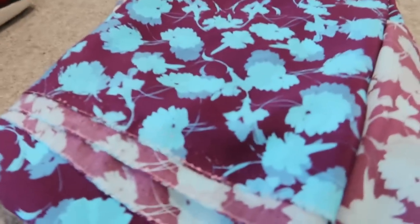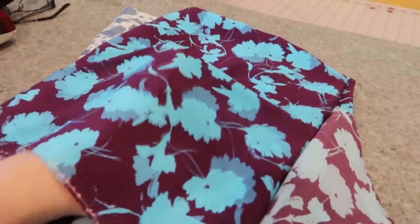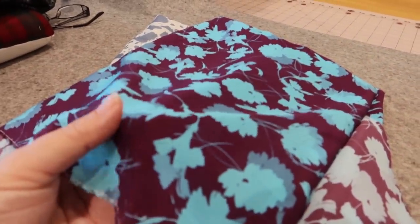Okay, so let's start with this beautiful silk situation. I got 4 yards of this. It is silk. I don't know what weave it is. Is it crepe? Maybe.